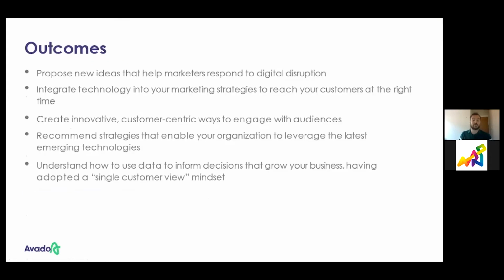For some of the outcomes, some of them I've actually talked about a little bit so far. I suppose the key learning outcomes and some of the ones that we commonly see across different organisations. I mentioned before about looking at strategy and proposing new ideas that can help marketers respond to different digital trends. So that's something that we try and build into the program, and like to see the impact that it has following attendance of the course.